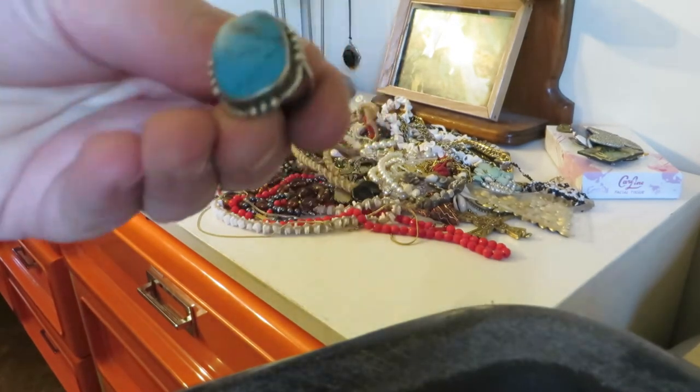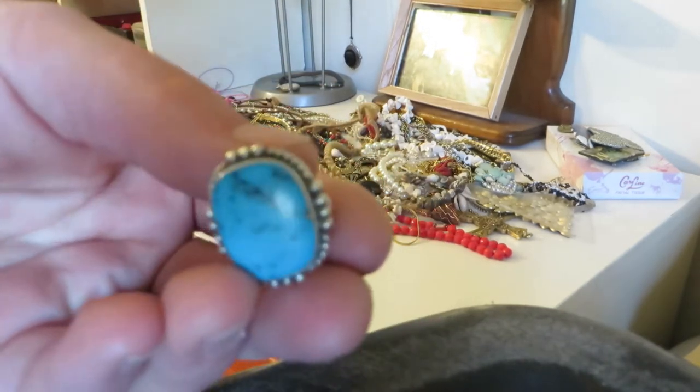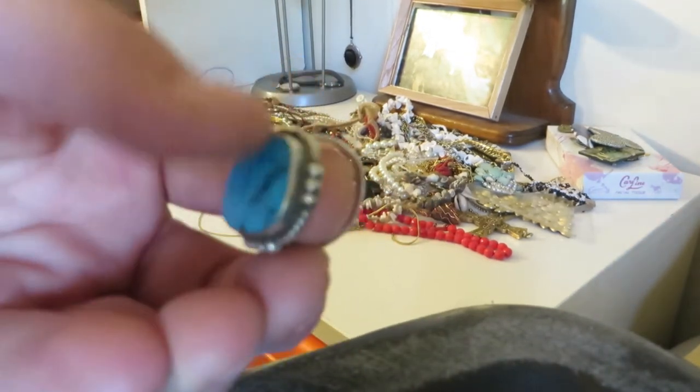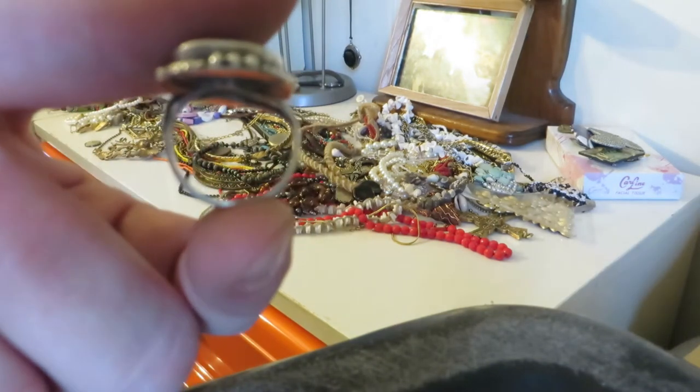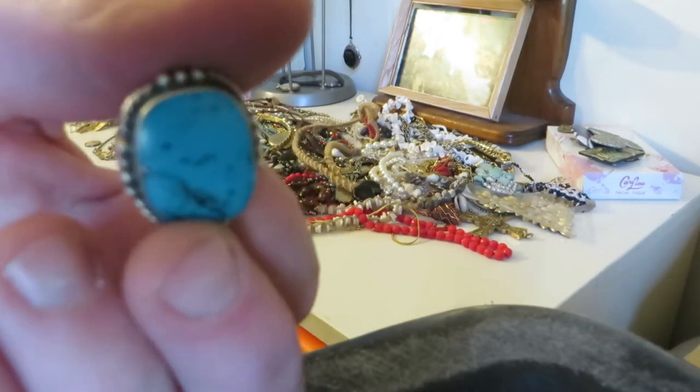And one more again. This one is real turquoise and silver. And this is my kind of jewelry. It got super bent up, but I'm also gonna go ahead and keep this one.